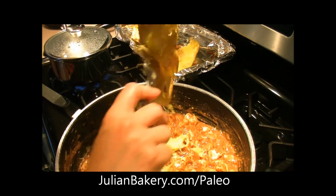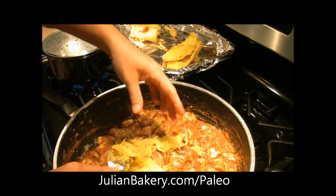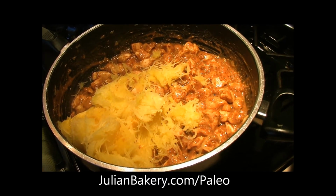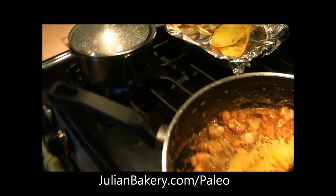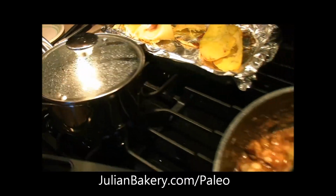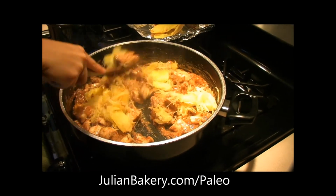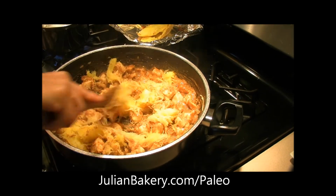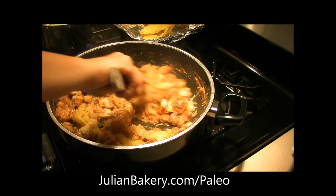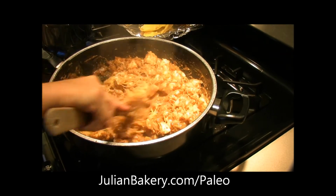This is really hot. Okay, there we go. Finally got it all in. We're gonna mix that up. Dan, is the water boiling yet for the rice? Nope. Just about. Okay. All right. I'm going to turn down the heat on this now and just start incorporating this in. You want to get all that sauce on that spaghetti squash as well. It's amazing.